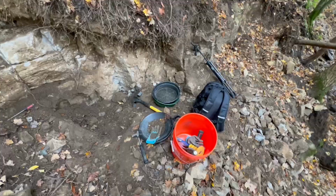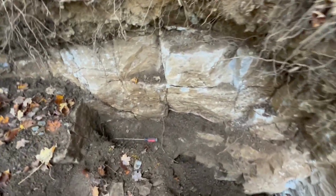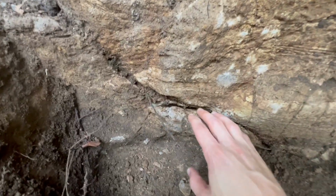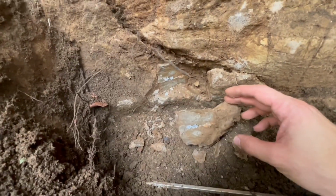Anyway, I'm gonna get all my stuff ready and get down there and just get right into digging. No more delays. I didn't want to waste a minute. I got right up here, found a spot, got poking in the wall, and I just loosened this from the wall.